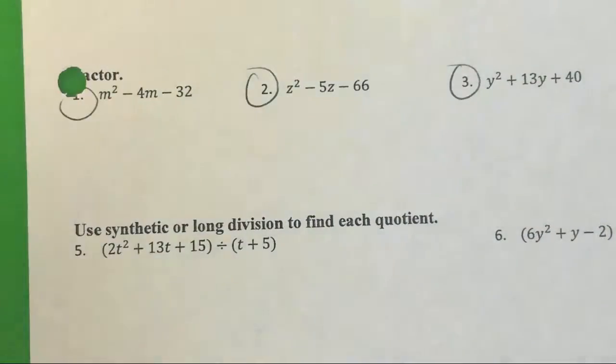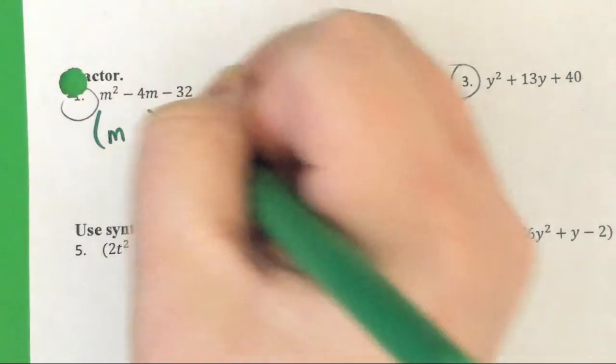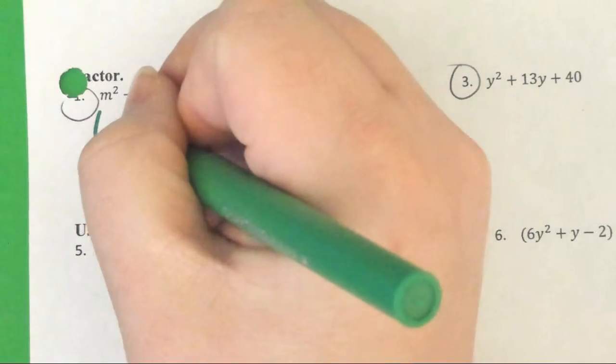On number 1, I need to know two things that add to negative 4 and multiply to negative 32. Your group gets a point.